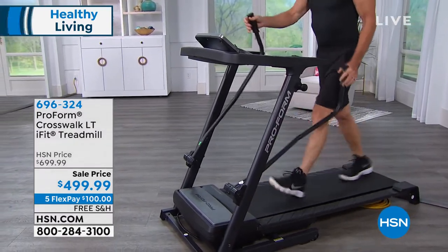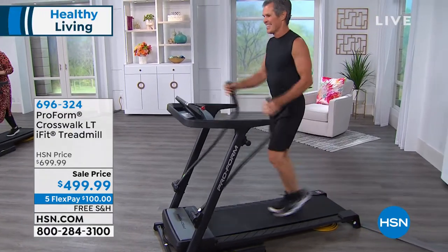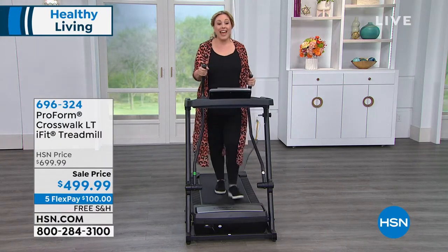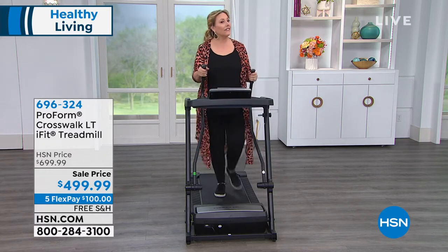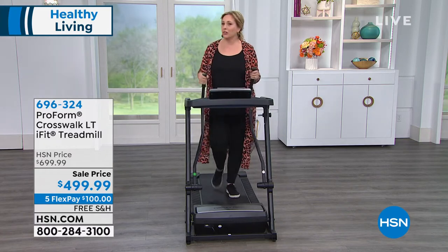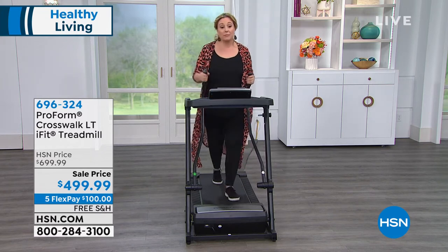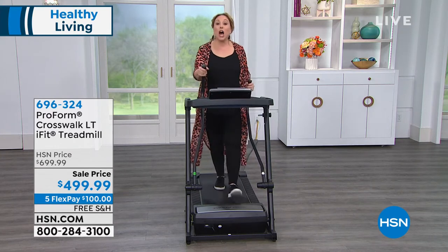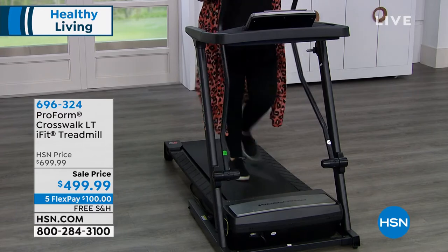This is one of our most affordable treadmills that we've ever done. And for today, we are doing a special sale price, $200 off, and we're doing free shipping and handling. Now, let me be clear, it's not free to ship a treadmill. It's just that you're not gonna pay for it, we will. So we're also doing 5 FlexPay. You have 5 months to pay it off with no interest and no fee. So it's $100, free shipping and handling for you to get a treadmill.